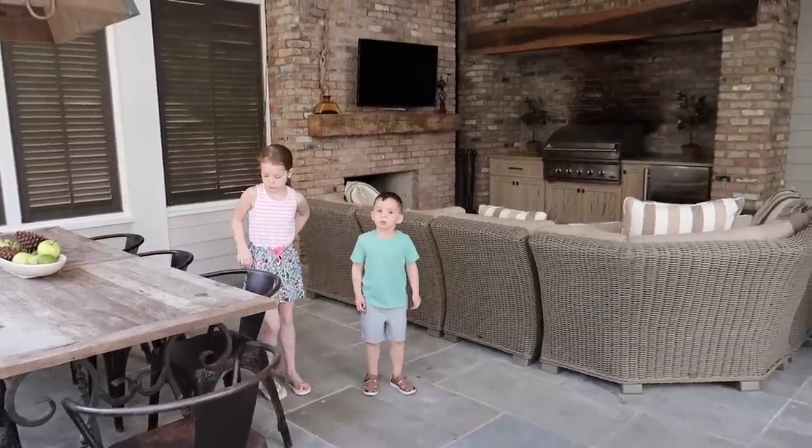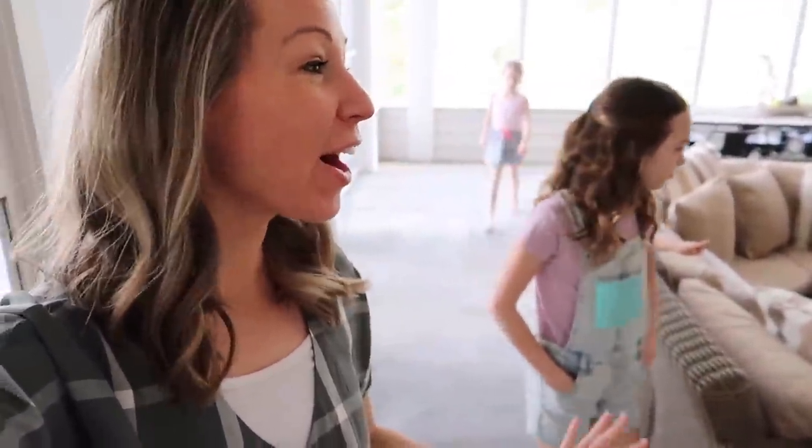Here we go. Last night we grilled hot dogs and hamburgers and ate out here. It was very lovely for our very first night here. I think we're pretty much done with showing you the first floor, so now we'll head up to the second floor and show you what's up there.